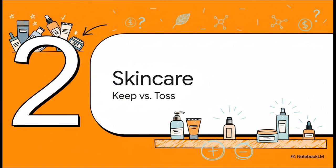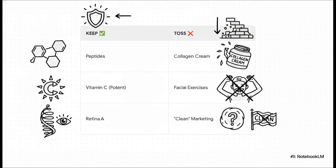Okay, let's move out of the kitchen and into the bathroom. The skincare world is just so confusing and overwhelming, right? So let's break it down into what's actually worth your money and what's just hype. Here is your cheat sheet. In the keep column, this is where you spend your money, on powerful active ingredients like peptides, a really potent vitamin C, and retinoids. And in the toss pile, things that just don't work: collagen creams, those facial exercises, and vague marketing buzzwords like clean.